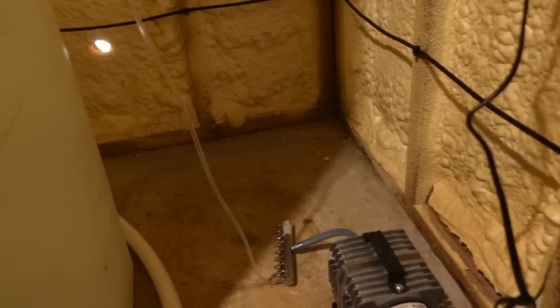And this is the pump from Amazon. Yeah, this little thing is making all that racket.